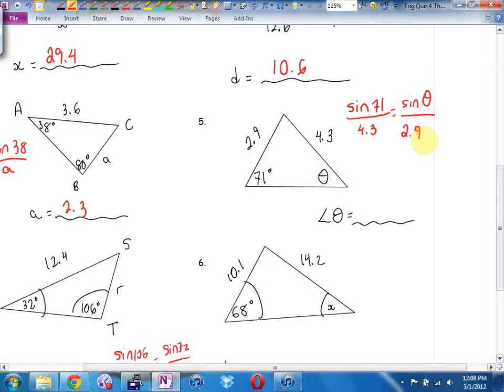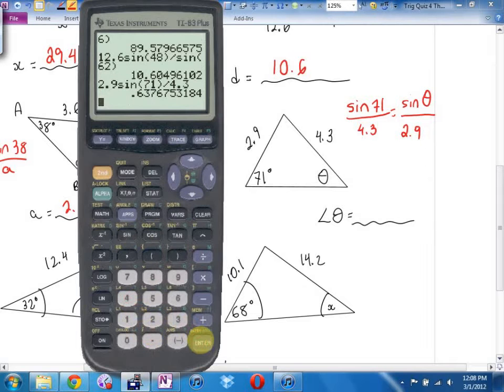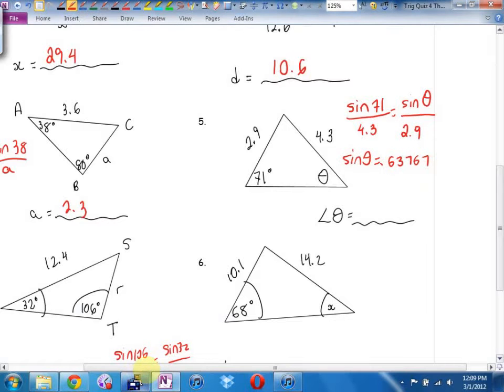Now here I'm still going to cross multiply. I think when I cross multiply, I'm going to get 2.9 sine 71 divided by 4.3. I get sine theta equals 0.63767. Sine theta equals 0.63767. Is that what I said? I don't care about the rest of the digits because I don't want that.